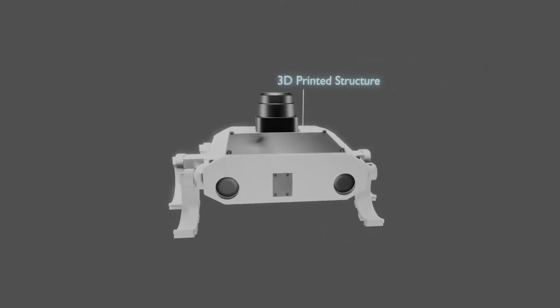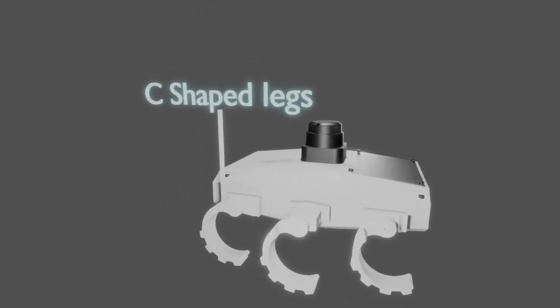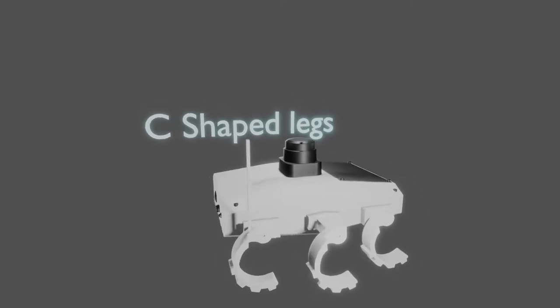For the locomotion, there are 6 C-shaped legs, which is characteristic for a Zebro. These are synchronized with the locomotion algorithm to perform different gaits, such as walking forward, backward, or turning in place. Each leg is driven by its own driver, though, to reduce the risk in the event of one malfunctioning.